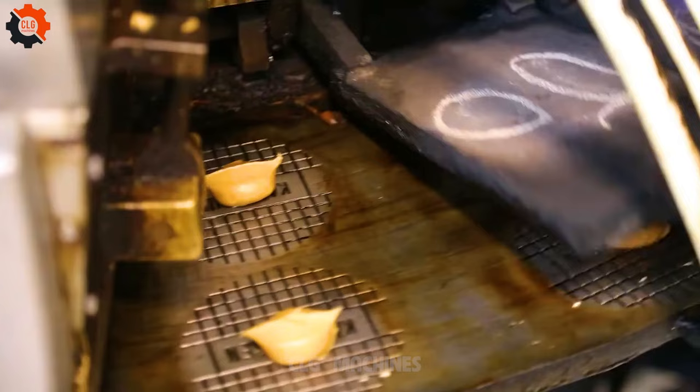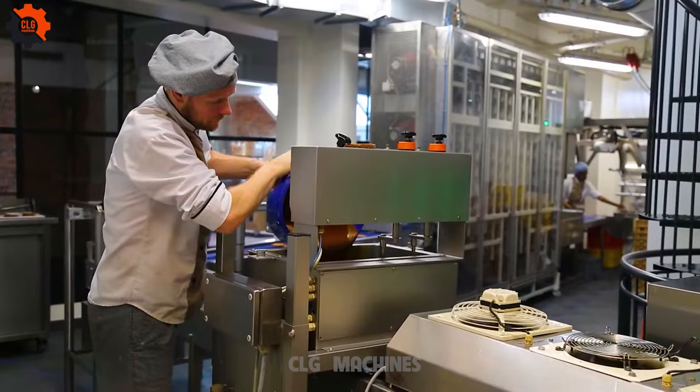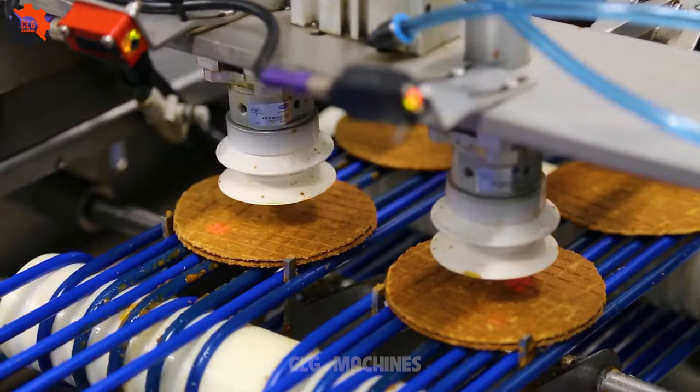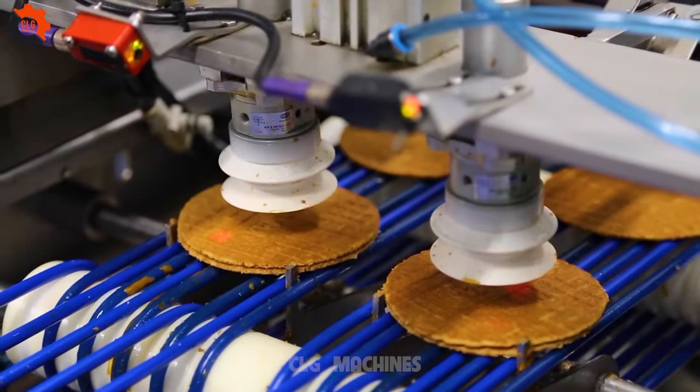Indulge in authentic Dutch delights at the Netherlands Gouda Waffle Factory. From crispy waffles infused with the rich flavors of Gouda cheese to savory toppings that tantalize your taste buds, every bite is a journey to the heart of the Netherlands. Come experience a taste of tradition and warmth.